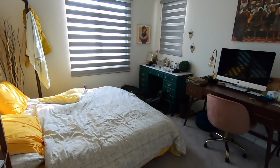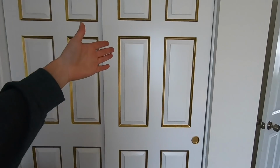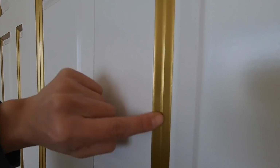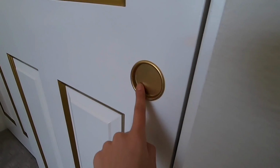And then the other thing we did in the office, well, currently it's set up as a guest room for Mama and Baba. So we have this bed here, which the engineering behind this bed, I am very proud of, and I'll show you that in a second. But look at the closet doors. I ended up pinstriping the doors first. This was my first project. I just used this tape and it was so easy to apply. My favorite thing ever. Oh, and I also spray painted these gold so it matched.